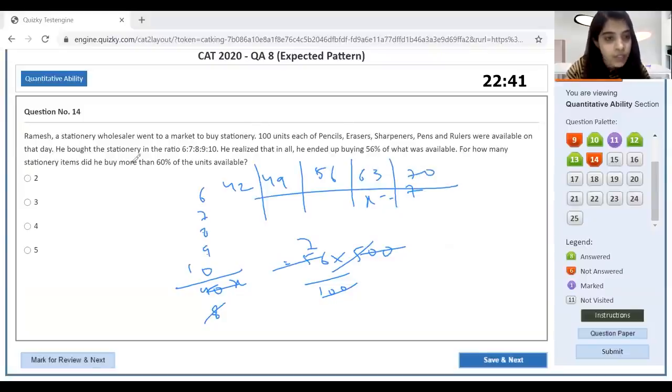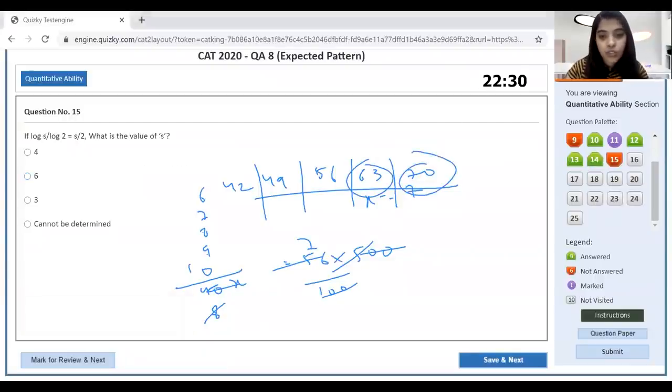So which items did he buy more than 60? Since all are 100 in number, more than 60% would be more than 60. We have only two items that he bought more than 60. Our answer is 2 here.